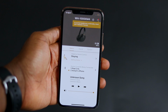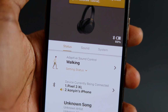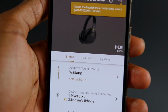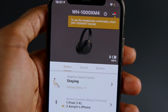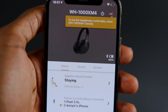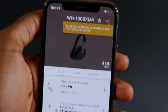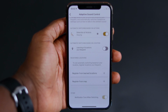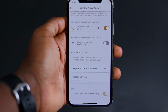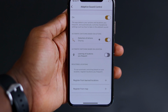The app also detects your actions, like staying in one place, walking or running. Now, these detections basically allow ambient sound to adjust to whatever you're doing. So if you're sitting in one place like I am right now, noise cancellation is fully turned on. But if you're taking a run or taking a walk, ambient sound gets amplified and will adjust to your environment and allow as much background noise into your headphones as possible, allowing you to hear sounds like cars, people talking, and other things. You can turn this off if you want to, but it's a lot safer to have this on. Better safe than sorry, right?